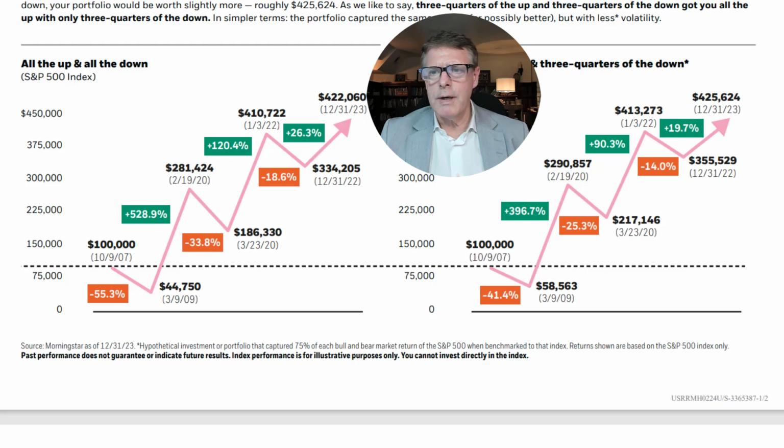Now, what this chart here illustrates is the 3/4 down. So you might have a portfolio that has both equities, mostly equities, but with some fixed income, maybe some cash. So the portfolio went down by 41%, so 3/4 of the way down to 58,563. We then saw a rally of 396%, whereas the other portfolio, which was 100% invested in the markets, was at 528%. We saw then a decline of 25.3% as opposed to 33.8%.